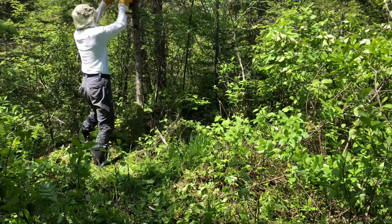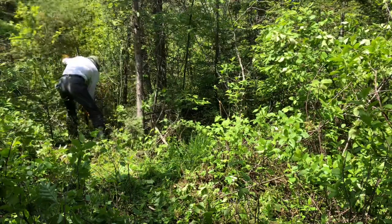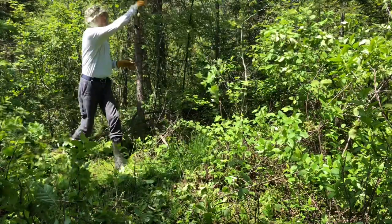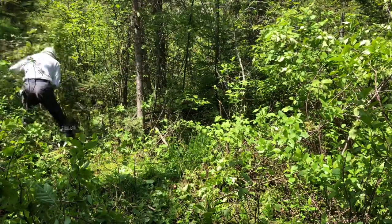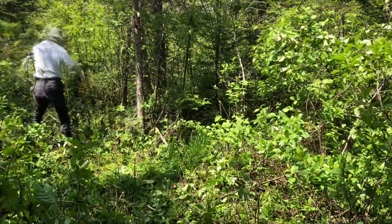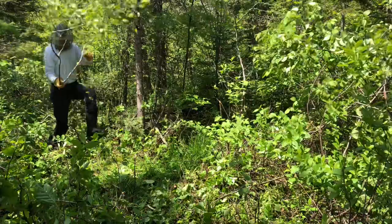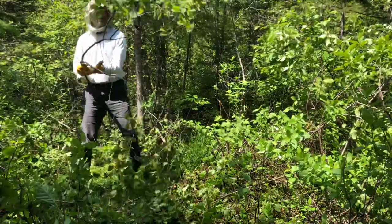Well, we've had lots of rain at the property. And the bugs are out, that's for sure. But it's time to get to work. I've got 850 meters of wild shrubbery, bushes, trees, and thick brush to clear.